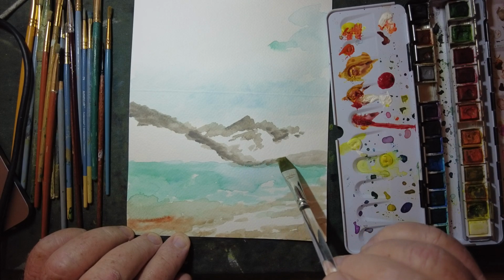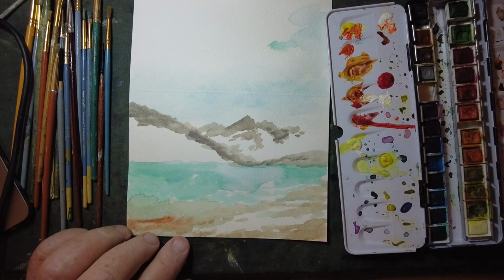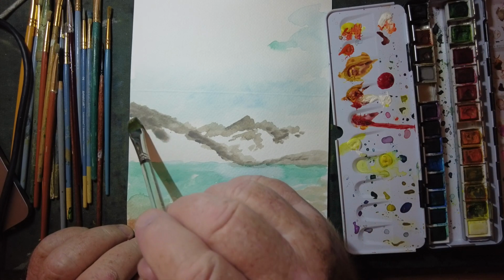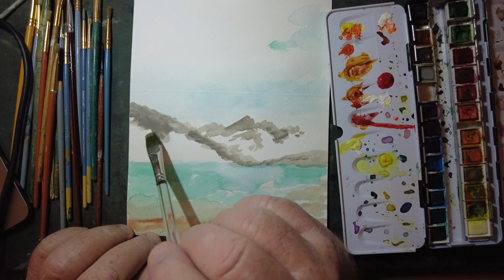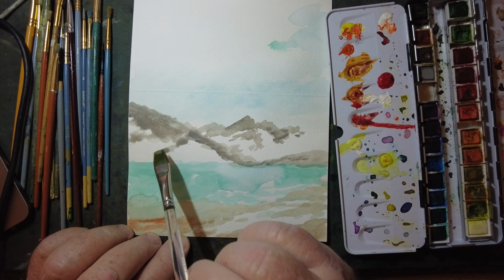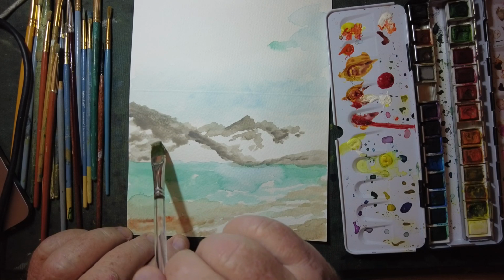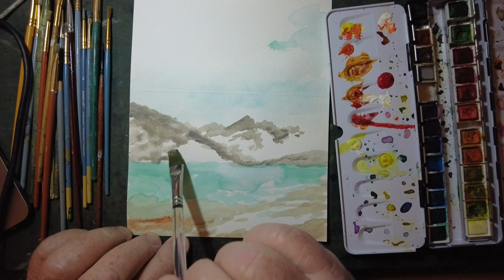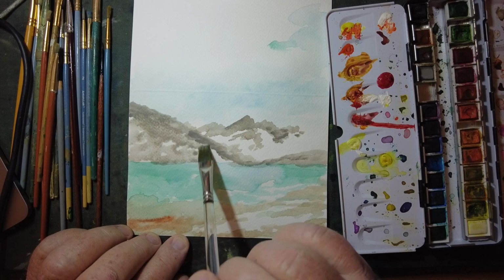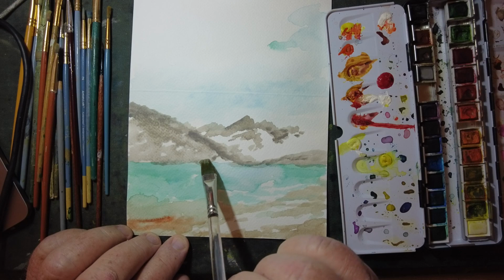There we go. And then some of those snow areas have lights and darks in them also. So I'm not going to keep them completely light. Like that, I'm going to add a little bit. I'm going to take a risk here. I hope I don't mess it up, but I'm going to take a risk and add some very light blue in there. I think I have to wait for it to dry though.